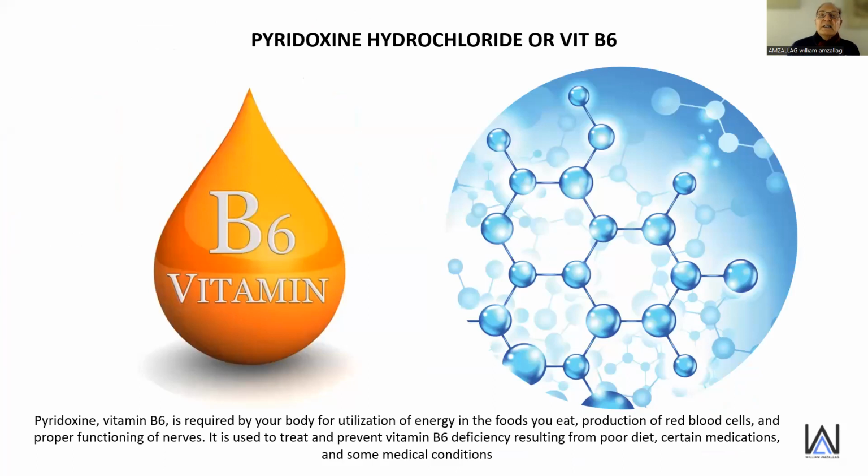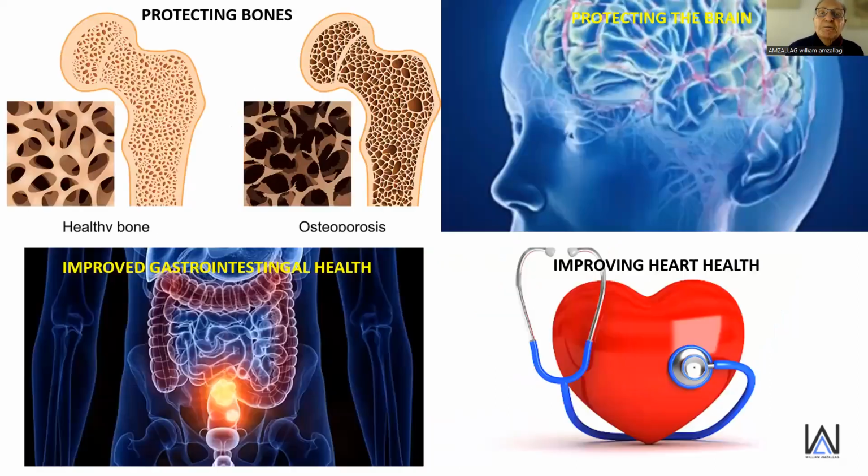The third one is vitamin B6. It's also called pyridoxine hydrochloride. Vitamin B6 is required by your body for utilization of energy in the food you eat, production of red blood cells, and proper functioning of the nerves. It is used to treat and prevent vitamin B6 deficiency resulting from poor diet, from certain medication, and some medical conditions.